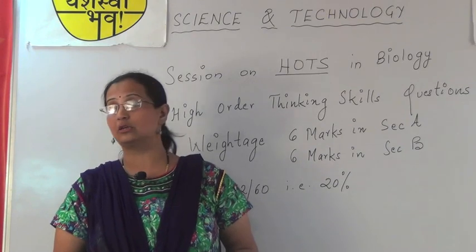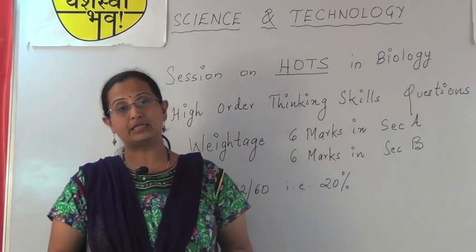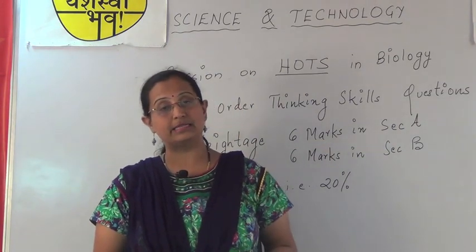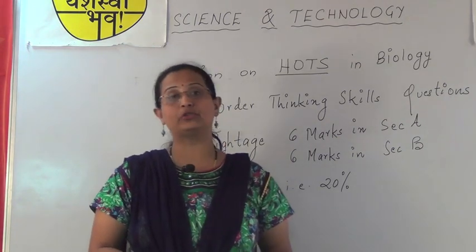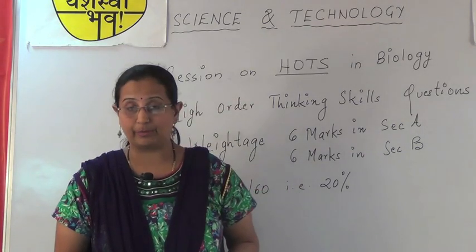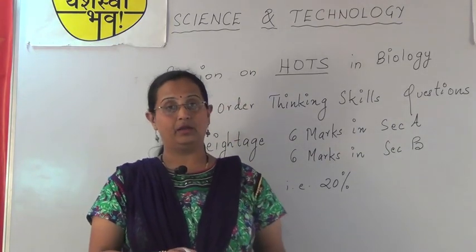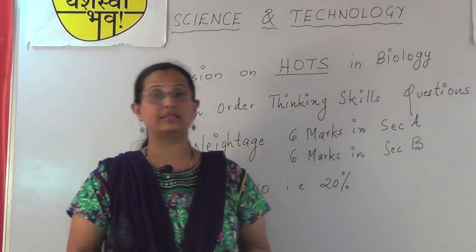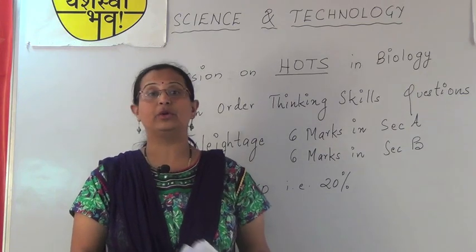Asexual reproduction occurs in somatic cells, whereas sexual reproduction occurs in germ cells. The type of cell division in asexual reproduction is mitosis, whereas the type of cell division in sexual reproduction is meiosis. In case of asexual reproduction, the offspring produced is exactly identical to the parent, whereas in sexual reproduction there is a variation, that is, the offspring is different from the parent. The last point, asexual reproduction is a rapid method of reproduction, whereas sexual reproduction is not that rapid as compared to asexual reproduction.